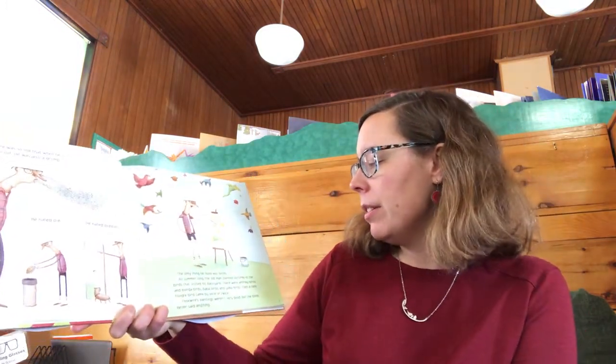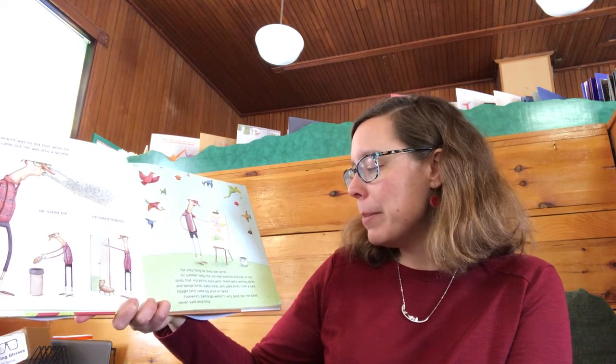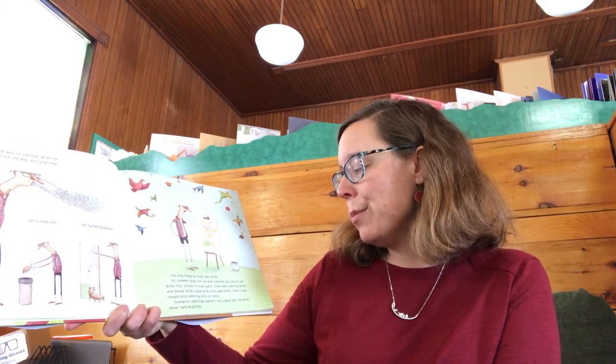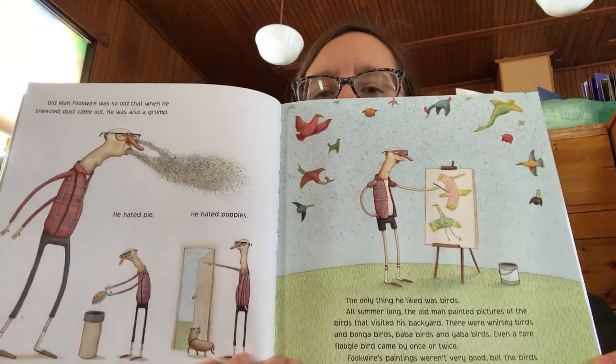All summer long, the old man painted pictures of the birds that visited his backyard. There were whirlybirds and bongo birds, baba birds and yaba birds. Even a rare flugelbird came by once or twice. Fouquier's paintings weren't very good, but the birds never said anything.